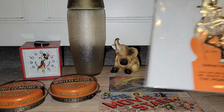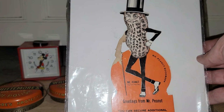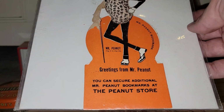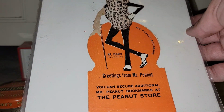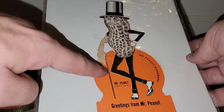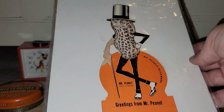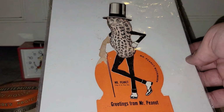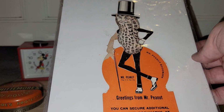You guys know I love ephemera and I like unique items. This is a 1930s Mr. Peanut bookmark. It says, "Greetings from Mr. Peanut. You can secure additional Mr. Peanut bookmarks at the Peanut store." And it just says Mr. Peanut, Reg US Pat Off. As you can see, it is ripped right here. I don't mind that because, like I said, this is old. This is from the 30s, I believe. So I don't mind a little bit of damage because I can still see the image of Mr. Peanut himself, despite the fact that his arm is basically gone. But like I said, that just does not bother me.